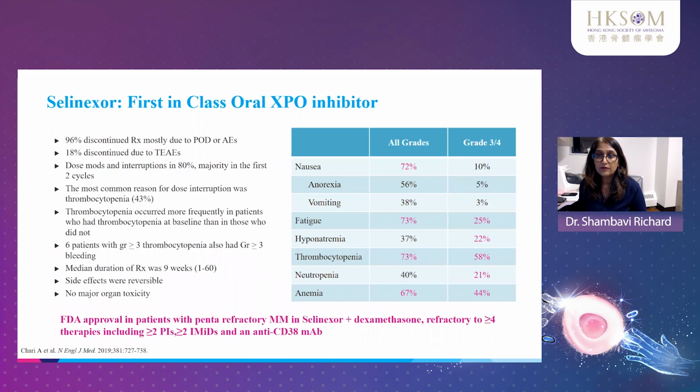Here are the safety data from STORM. The most common adverse events that emerged during treatment were thrombocytopenia in 73% of patients, fatigue in 73%, nausea in 72%, and anemia in 67%. The most common grade 3 or 4 adverse events were thrombocytopenia in 58% of patients, anemia in 44%, fatigue in 25%, hyponatremia in 22%, and neutropenia in 21%.